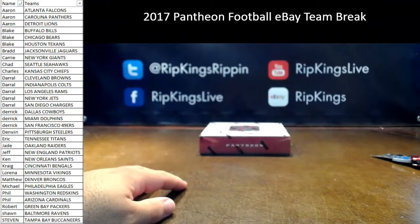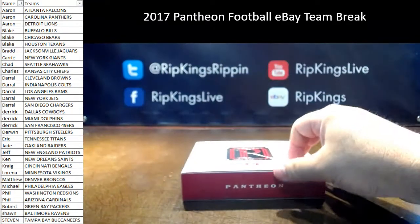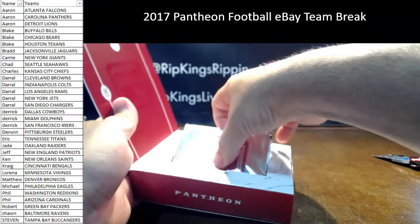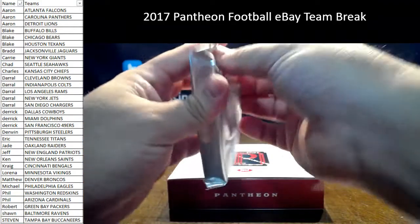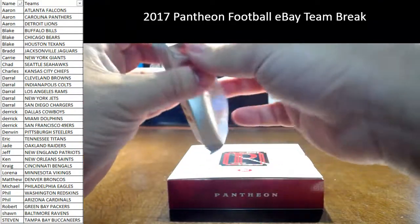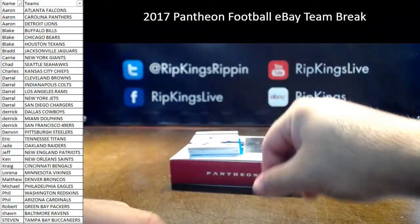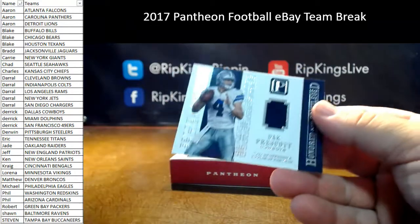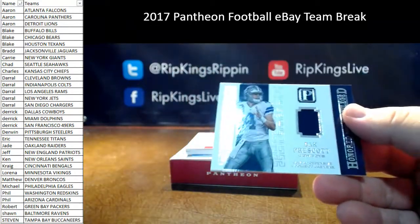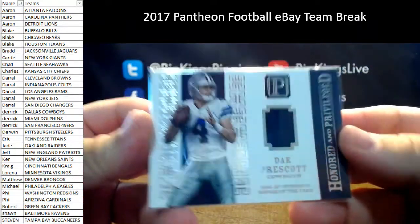Out of box number 4. Fifth and final box of our eBay break, Pantheon football. Good luck, everybody. Relic for the Cowboys, Dak Prescott, numbered 299. Honored and privileged to auto pen your sick Panini signatures is one Dak Prescott.